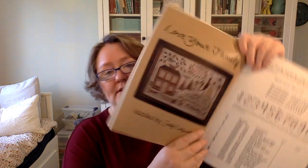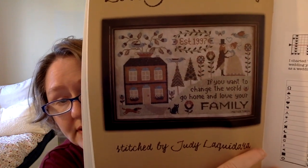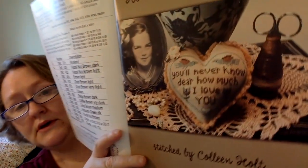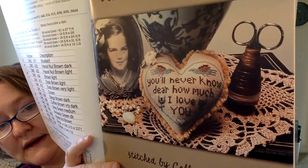The other ones in this booklet: Let Love Rain takes up a lot of pages. And then there's one called Love Your Family. "If you want to change the world, go home and love your family." I probably won't be stitching that one, but the other one I do want to stitch is called How Much I Love You. "You'll never know, dear, how much I love you," which I really like.